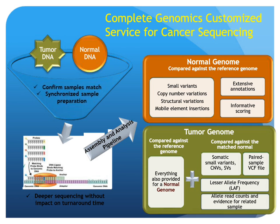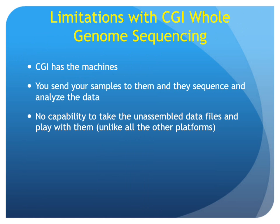The limitations with CGI whole genome sequencing, one of the major ones is they have the machines and you have to send your samples to them. But a second one is that you don't have the capability to take unassembled data files and play with them as you do with the other platforms. You simply get the assembled sequence from them and then you can look at it.